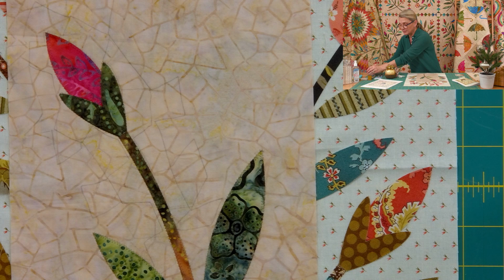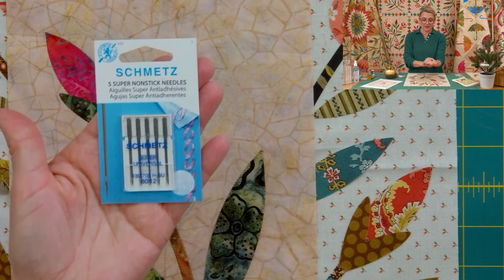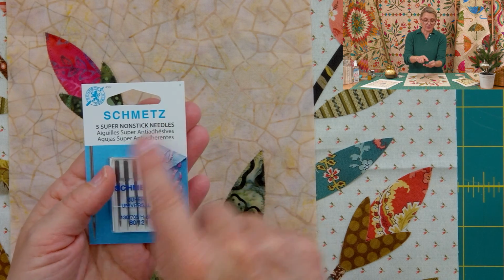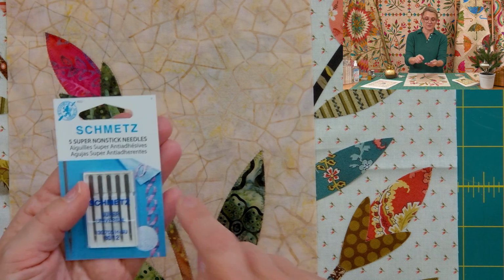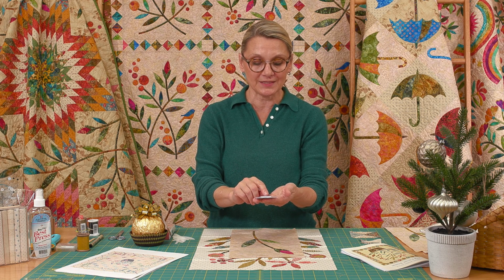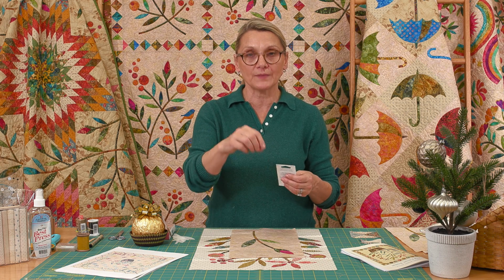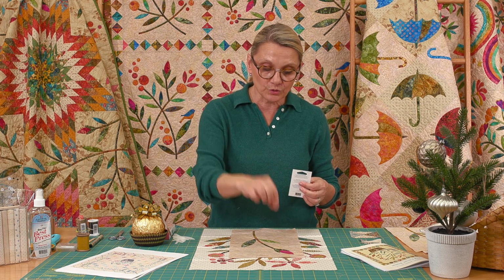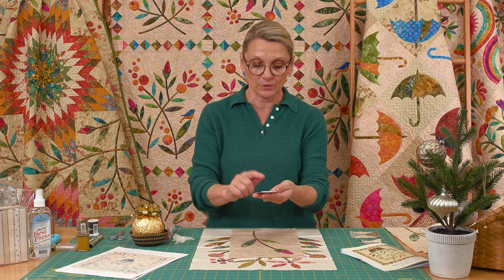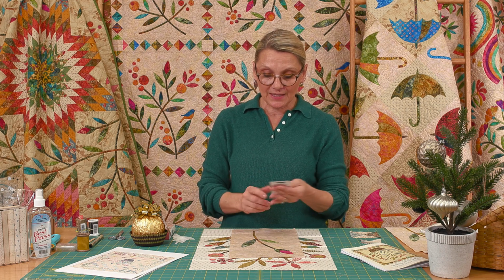I'm going to be using a wonderful needle from Schmetz, and they're super non-stick needles. They're especially for applique, so they should work really nice. I'm using an 80, which is a little bit thicker than a 70, because I'm planning to make nice holes to feed my thread through and not catch the sticky on it. So let's use this thread and this needle, and I'm going to be making a small zigzag.